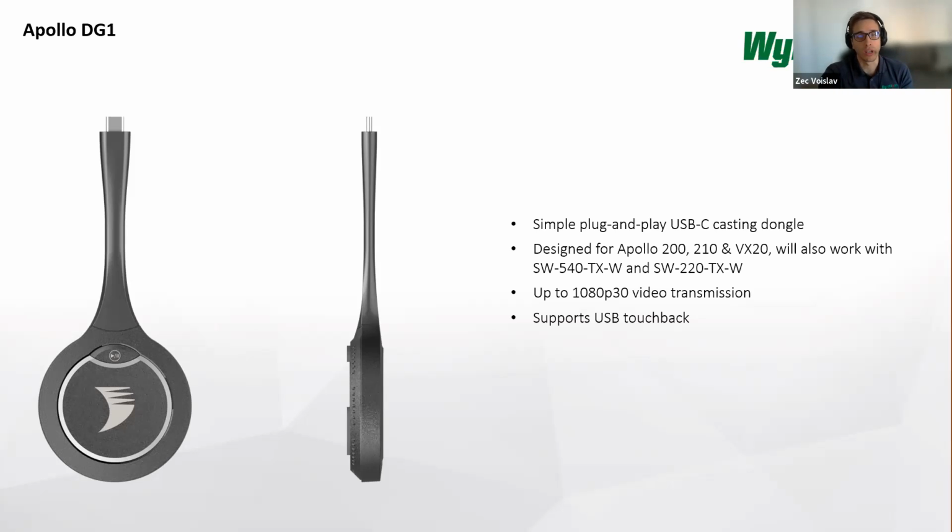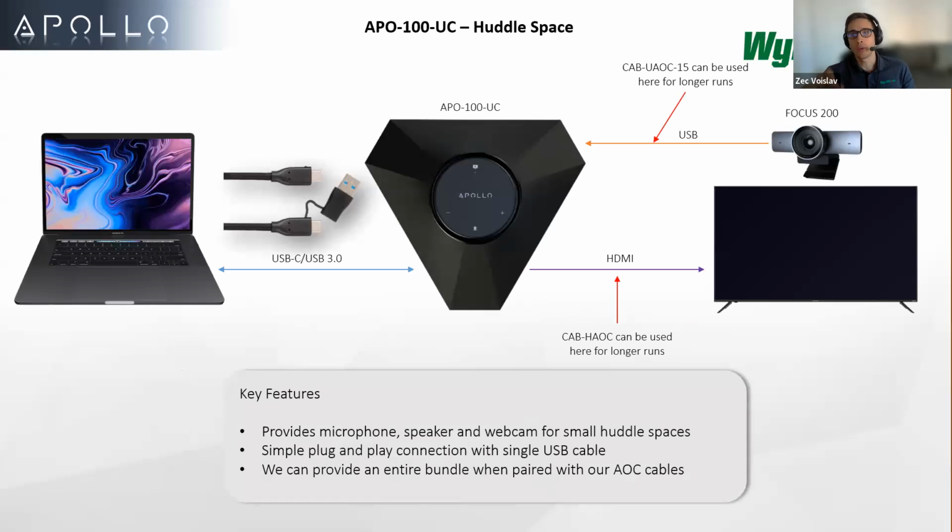Now, once we covered some of the hardware and some of the assets that we have, let's see how we can use them in real life. So I'll start with a really basic and simple huddle space wiring diagram. So you can see here that on the left side, we have a USB-C laptop connecting to Apollo 100. So basically, once we connect it, we will do a video pass-through, and the data communication will happen as well, because we want to use this Camera Focus 200, and I also want to use the built-in speakerphones. So it's really simple and easy to use.